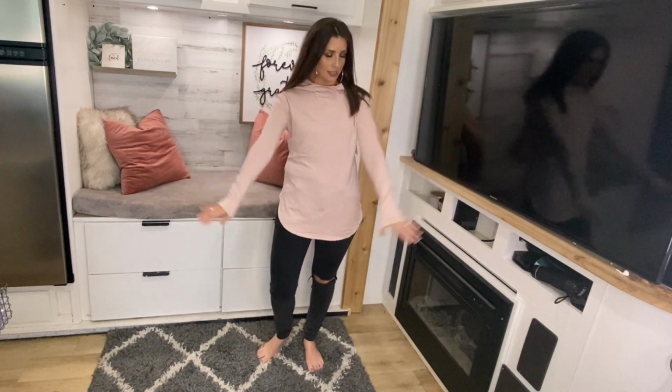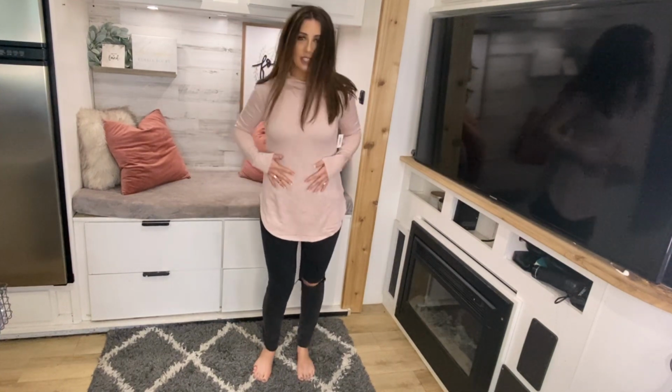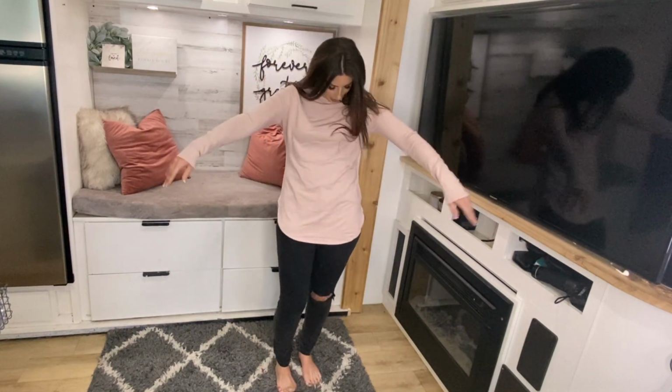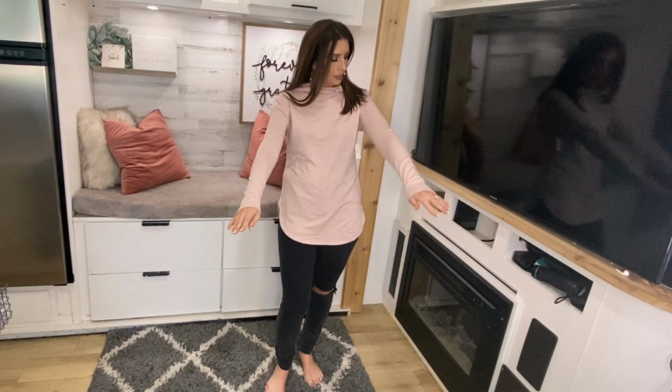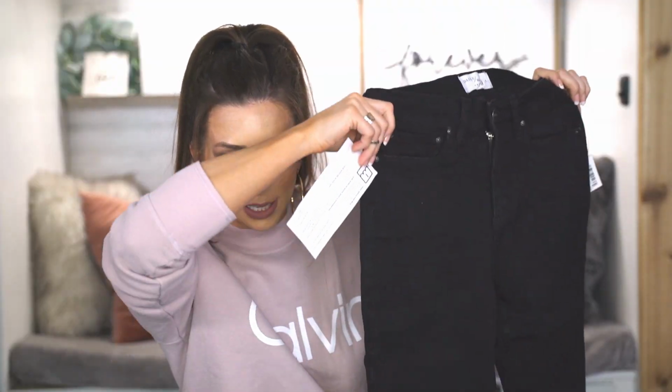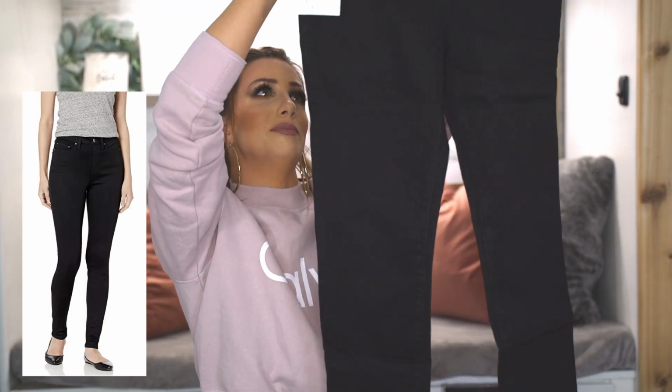I feel like this one's trying to be cute. I like the idea of it. I like the color. It's really soft, but it's that kind of material that just wants to cling in all the wrong places. So I feel like it's just not flattering. I don't think I'm gonna keep it just because of that, even though it could have been really cute, but you know what? Unless you have a perfect body, I don't think this one works. So sad. Next is the Daily Ritual Women's High-Rise Skinny Jeans in black.